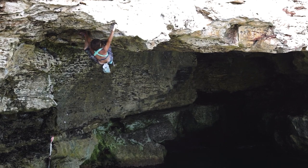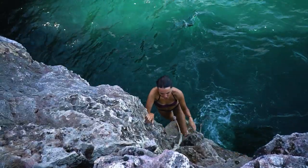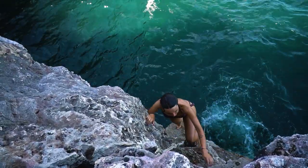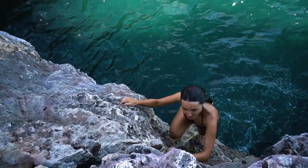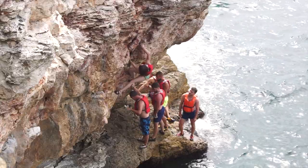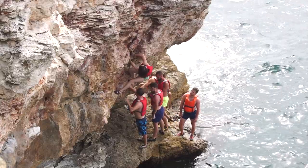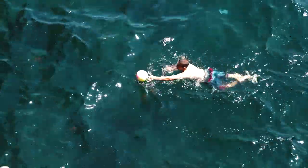When climbing in Tyulenovo for the first time, make sure you're able to climb the descent routes and know where they are. The reason you're doing this is to make sure you can climb back out after you fall in. Make sure when you're climbing that you don't climb by yourself. It's good to have company. And most importantly, make sure you're comfortable swimming in the sea.